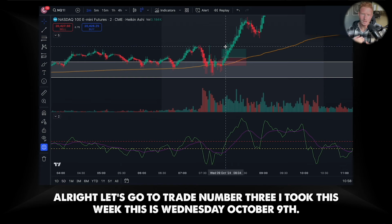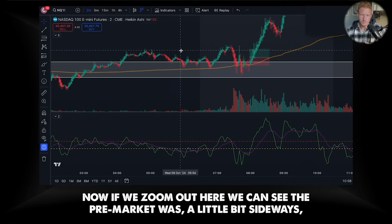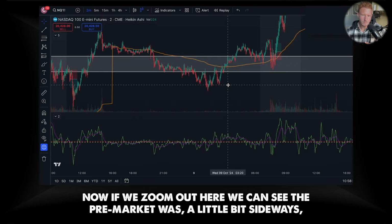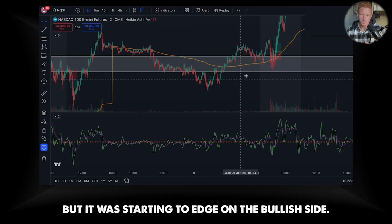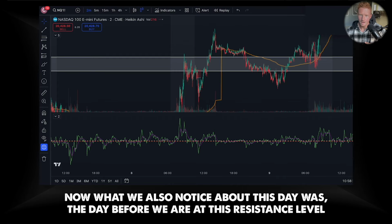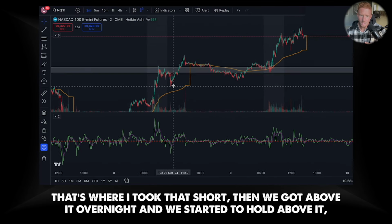This is Wednesday, October 9th. As you can see, this trade was also on NASDAQ. Now, if we zoom out here, we can see the pre-market was a little bit sideways, but it started to edge on the bullish side. What we also noticed about this day was the day before, we are at this resistance level. This is where I took that short. Then we got above it overnight, and we started to hold above it.